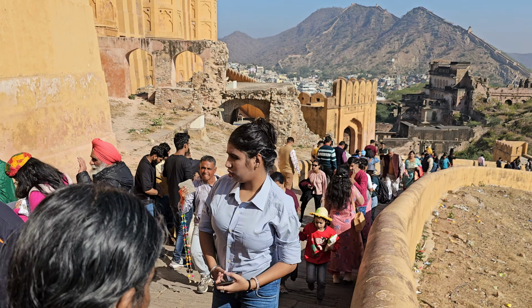The fort has many courtyards for military and public gatherings and proceeding, depending on the hierarchy of the visitor, to private audiences. An impressive stairway and gate leads into the main palace grounds.